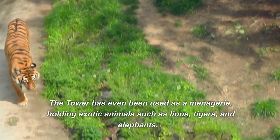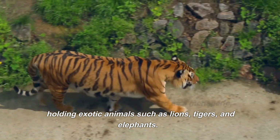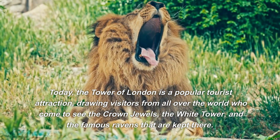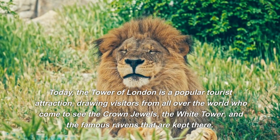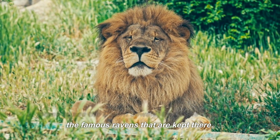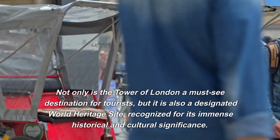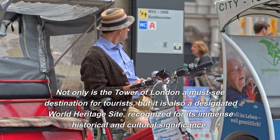The tower has even been used as a menagerie, holding exotic animals such as lions, tigers, and elephants. Today, the Tower of London is a popular tourist attraction, drawing visitors from all over the world who come to see the crown jewels, the White Tower, and the famous ravens that are kept there. Not only is it a must-see destination for tourists, but it is also a designated World Heritage Site, recognized for its immense historical and cultural significance.